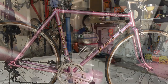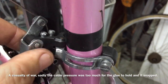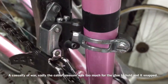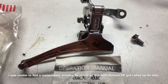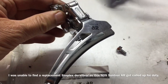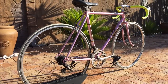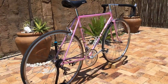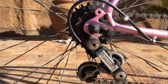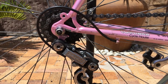Sadly, there were casualties along the way. While I try to keep my restorations as original as possible, I just couldn't get this front derailleur hanger fixed. Whatever I had tried to bond it with kept on snapping because of the pressure that that derailleur was under. So I eventually resorted to swapping it out with an old Suntour AR front derailleur, which I had, actually new old stock. I took it out of the packet. So I'll go on the search for a Simplex front derailleur to mate it, to take it back to original, and hopefully I'll be able to find one.